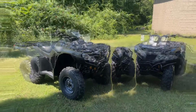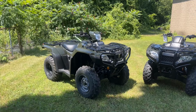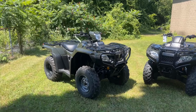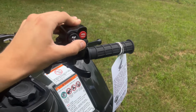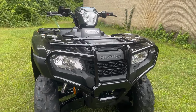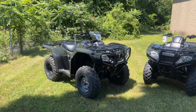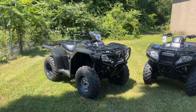Now moving on to the Foreman, you get a 518cc fuel-injected, liquid-cooled, single-cylinder engine. You get a 5-speed semi-automatic transmission like the Rancher. You get 2-wheel and 4-wheel drive, but you get a diff lock on the Foreman. You also get that third headlight, and you get that front brush guard on the machine, and you get a 12-volt cigarette outlet towards the front as well. And a step up from the Rancher, you get a bigger wheel and tire setup. Also, more suspension travel that's going to have a little bit of a stiffer setup to handle a heavier load.